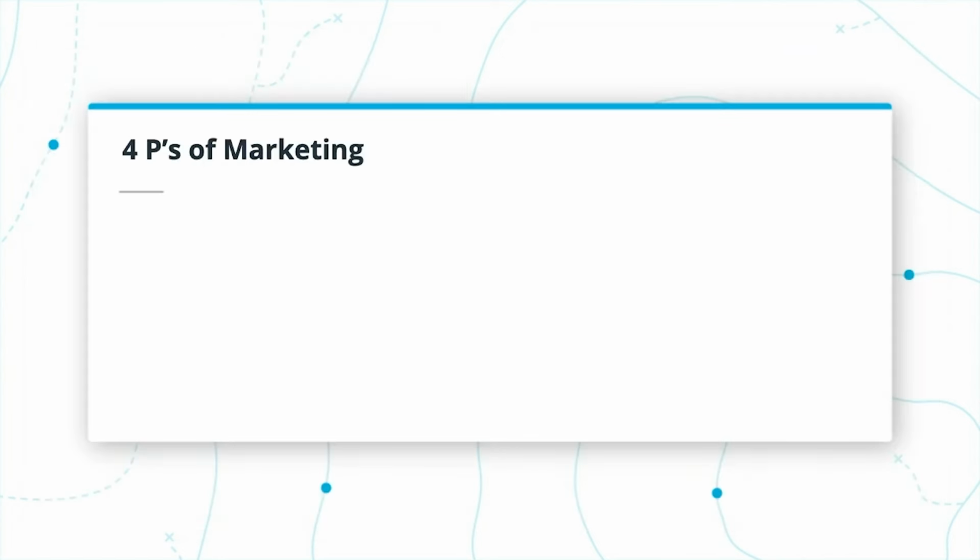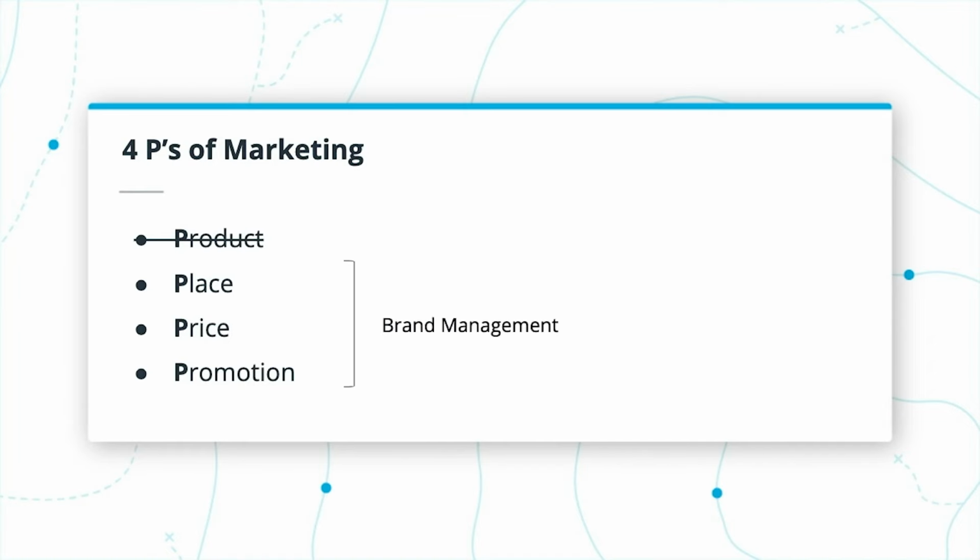At this time, product managers were originally part of the marketing team and focused on the 4 Ps of marketing: making sure that the right product is at the right place, at the right price, with the right promotion, which is about explaining the value of your product to the consumer. But because most products had long development timelines, the focus was less about the right product and more about the right place, price, and promotion. This role is known as brand management.